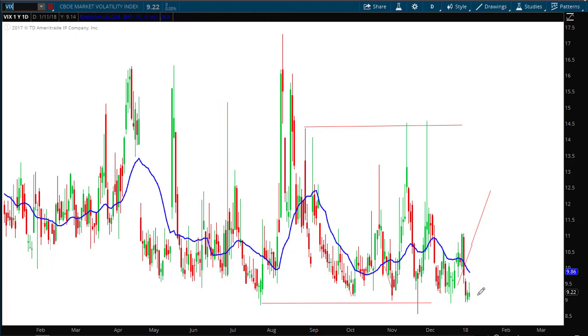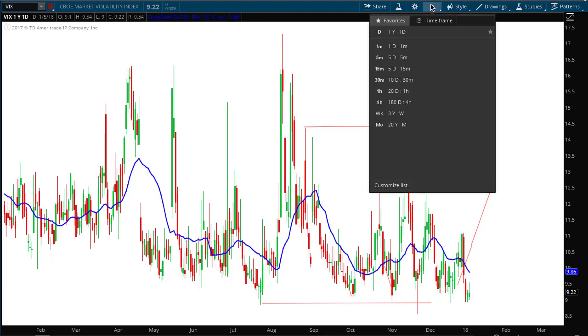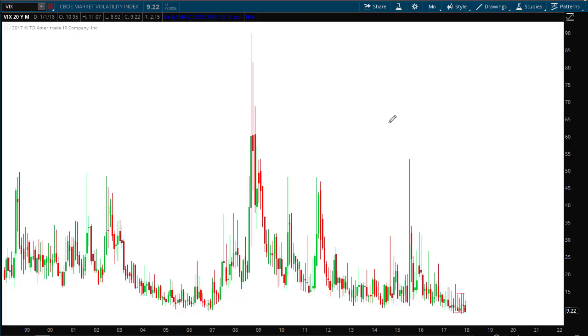Now, when the VIX is at historic lows, that generally means that we've reached market tops. This might seem a little confusing because the markets keep going higher and higher. This is a 20-year chart of the VIX, and you can see how low we really are with respect to those historic lows right there. And so what does that mean?